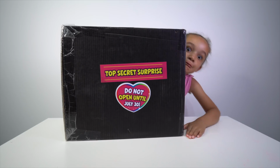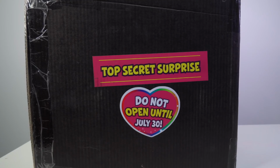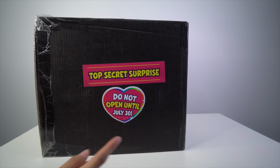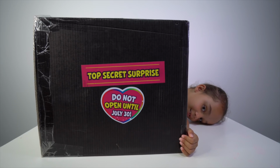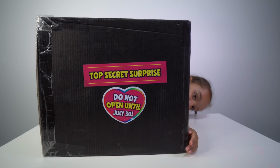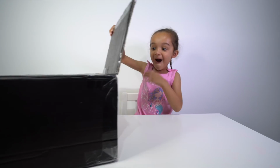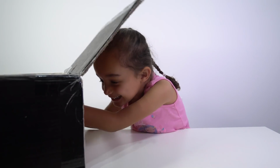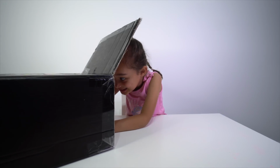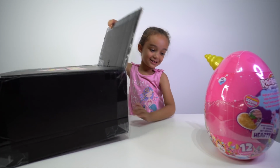There she is. Right, guys, so here is the package. As you can see, it says on the front, top secret surprise, do not open until the 30th of July. So today is the 30th of July and we are going to open up this package. So Eva, are you ready to find out what's inside? What have you seen? I can see unicorns. So Eva absolutely loves unicorns.